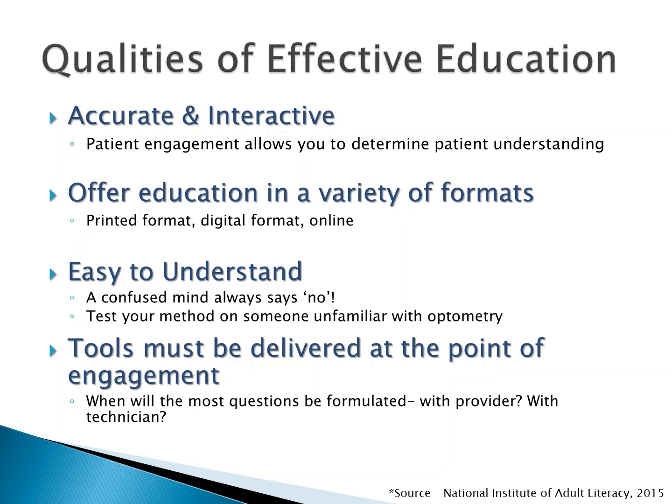And what I always tell people is test the method that you currently use for your patient education. Test it on someone unfamiliar with optometry. Test it on your significant other, a family member, a friend who doesn't fully understand it. Go ahead and hand them a brochure or show them a video and see what their honest reaction is. That way you can gauge exactly how your patients feel when they're sitting opposite of you.